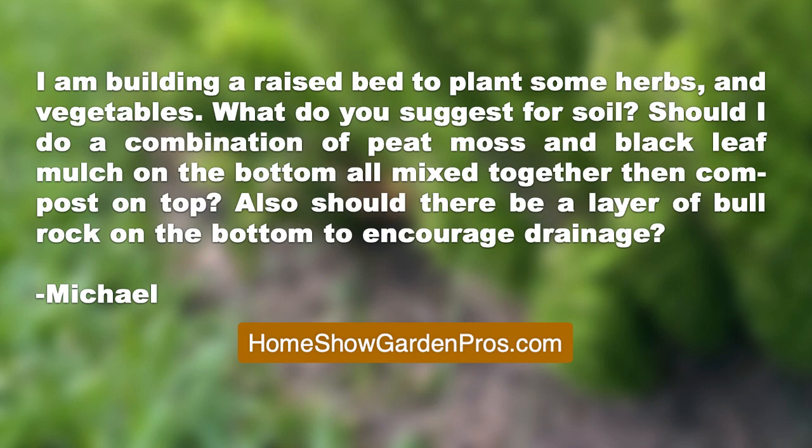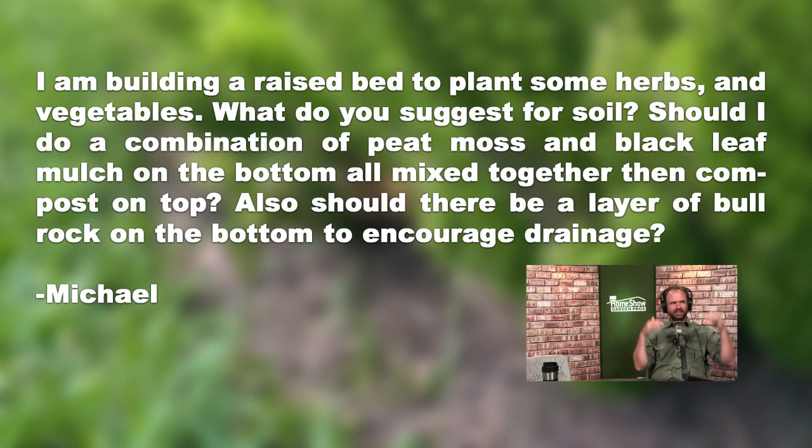So I followed up with Michael on this, and that bed is 3 feet deep. And so when it comes down to it, the river rock or bull rock is a great thing to do. Instead of peat moss, though, for the middle area, you want something that drains a lot better. So something mixed in with expanded shale. Peat moss is pretty known for holding a lot of water, and you really want that to drain through.